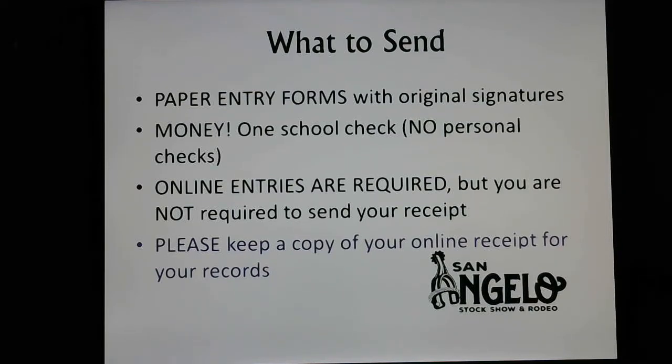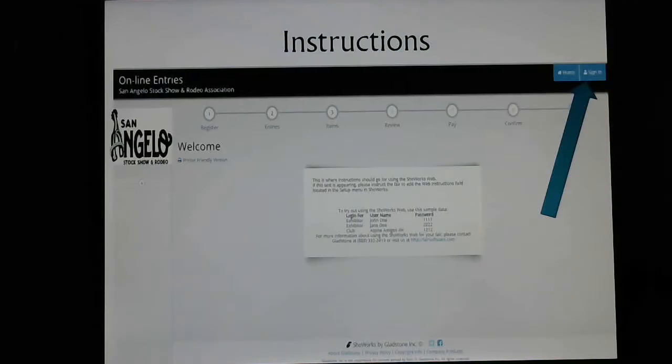If you have kids also entering in the open shows this year, we are going to allow entries to be made online, though that's not a requirement. It's just been requested, so we're going to give it a try this year and see how that works for everyone. After you're finished, the system will allow you to print your receipt. We encourage you to keep this for your records, but you are no longer required to submit that back to us.